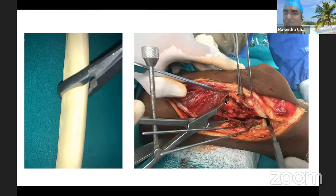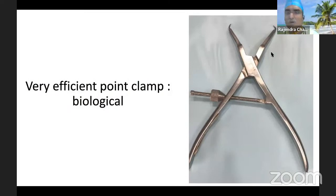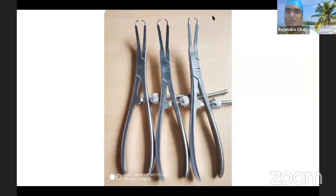Point reduction clamp. So this becomes an atraumatic, biological way of clamping the bone, and again is very useful to make your reduction very efficient without disturbing the bone. This is what I call a point reduction clamp. It's something like a Weber's clamp, but with a very small foothold. The footing is very small. So I have a couple of them in all my sets, and the reduction becomes quite easier.